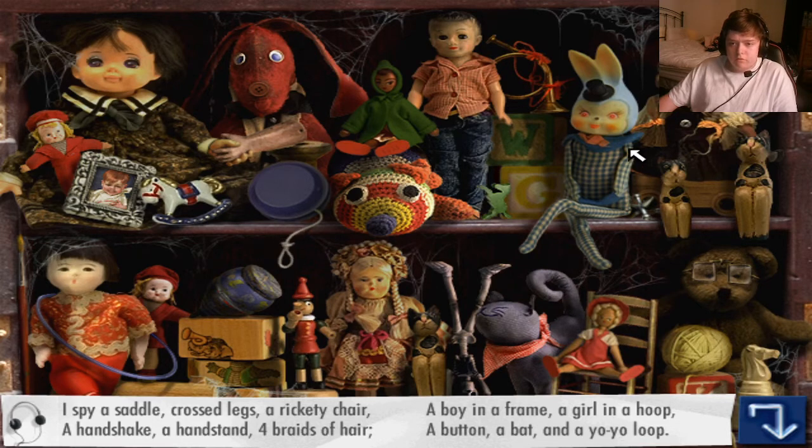Wow. A yo-yo loop. Two crossed legs. Crossed legs. Ugh, why does that have red eyes? That's creepy as hell. Braids of hair. Two braids of hair. Another two. Four braids of hair. A handstand? Fuck yeah, skeleton, bro. A handstand. You rock. You keep rocking there, skeleton.